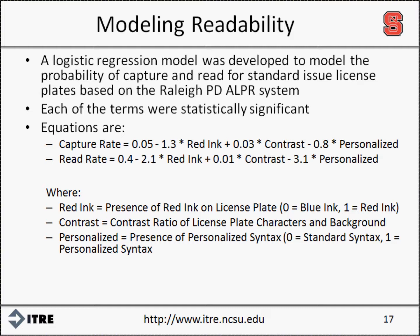The contrast variable represents the contrast ratio of the license plate characters and the background of the license plate. This variable is positive, meaning that as the contrast increases, the likelihood of reading and capturing the license plate increases. The personalized variable represents the presence of personalized syntax, where the standard syntax would be input as 0 and the personalized syntax would be input as 1. Due to the negative sign, personalization will result in a lower predicted capture and read rate.